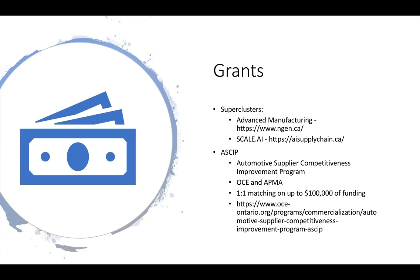All those projects need multiple stakeholders in terms of you need manufacturers involved. You also need technology companies involved. You also need academic institutions and research involved as well. So there's lots of good projects. The best way to figure out where you could maybe fit with these is get in touch with us, because we have some projects that are coming up and running, or also go to the website. I think there's a sign up where you can email people who are running the supercluster to see what projects are available.